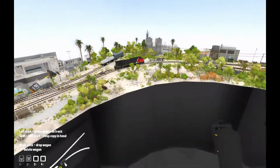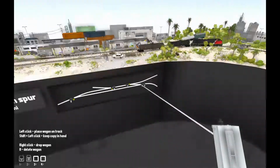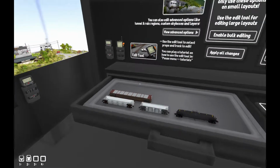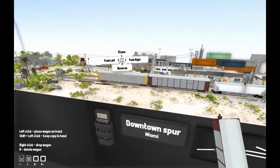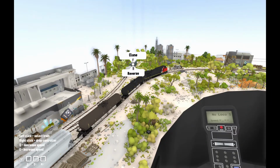We'll just get a couple tank cars down. Like 1 of each hopper. Then like a couple auto racks. Oops.